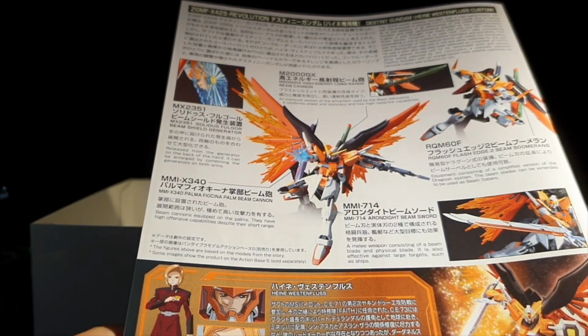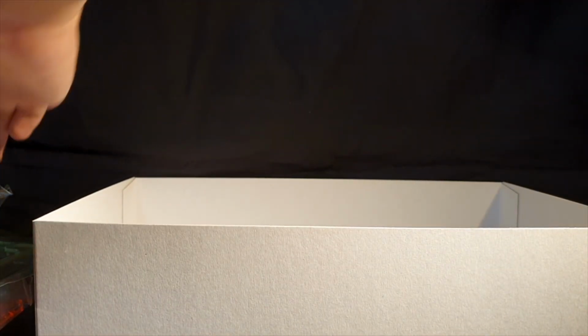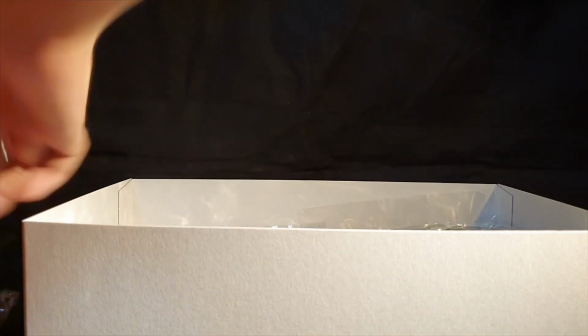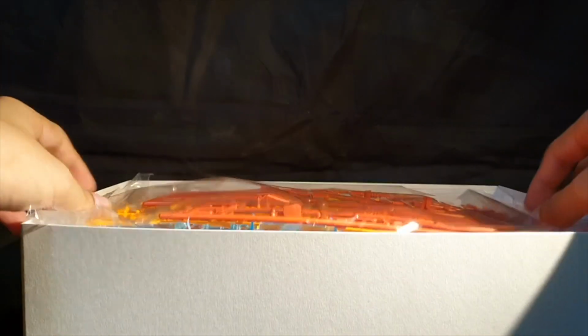And on the back we have more details about Heine's Destiny. So, alright. First unboxing of the High Grade Destiny Gundam Heine custom. So yep, I will get this. If you guys want to know if the wings go on the back, yes, they do. I'm not sure about the orange, but I will check. I'll get back to you guys once I get it checked.